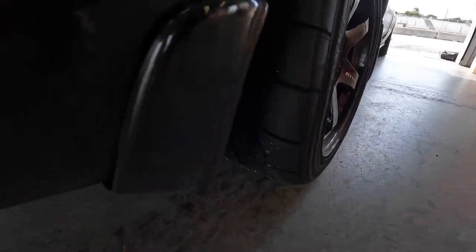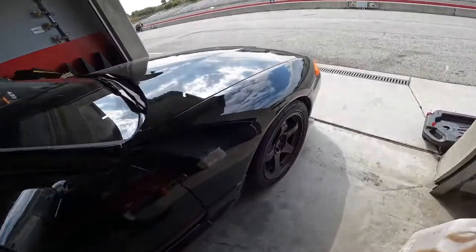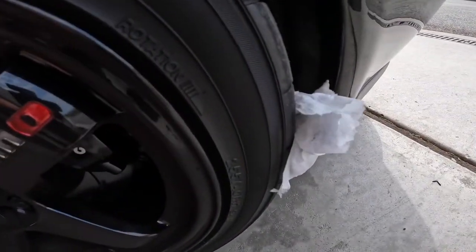Tires are a little melted, and got some toilet paper stuck to my tire.